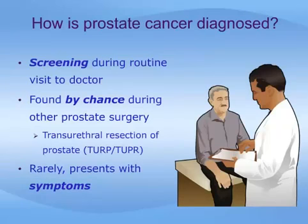Prostate cancer may be diagnosed in 3 ways. These days, it most commonly is picked up during screening for the disease, which will be discussed shortly. Less commonly, it is found by chance when a man undergoes a prostate operation to relieve urinary symptoms, called a transurethral resection of the prostate, also known as a TURP or tupper. Rarely, as noted, a man may present with symptoms of advanced disease.